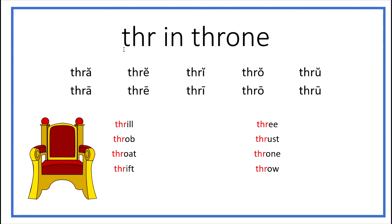The first one we're going to go over is thr in throne, THR. Now we can do our blends with thr. We have our short vowels, and if you want to go over your short vowels, I have a short vowel video. So we have thr, a, thra, so we blend it together with a short vowel. Thr, e, thre, thr, i, thri. So remember, our short vowels say a, e, i.